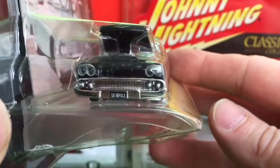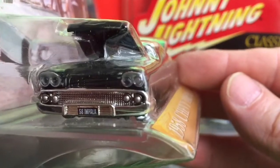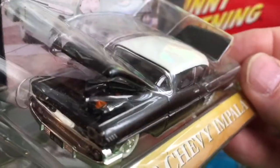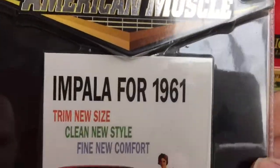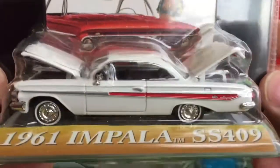Have a look around the vehicle. Now, I've actually been in love with these old Ertls for quite some time now. And as you can see, they've got lots of fantastic fine detail. Engines, chrome work, all the little lights are stuck on. Beautiful things. And here's another one. This is the Impala for 1961. They come with the little posters, of course, which is just awesome.